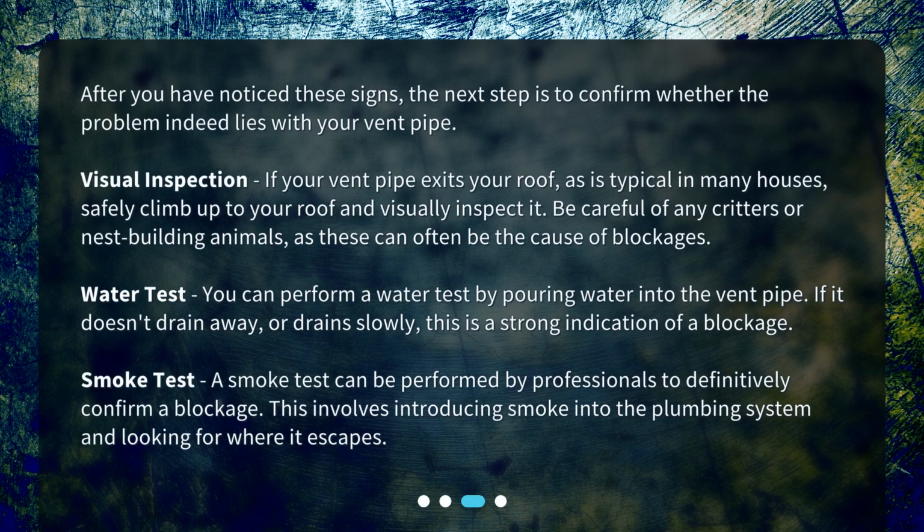After you have noticed these signs, the next step is to confirm whether the problem indeed lies with your vent pipe. Visual inspection. If your vent pipe exits your roof, as is typical in many houses, safely climb up to your roof and visually inspect it. Be careful of any critters or nest-building animals, as these can often be the cause of blockages.